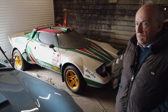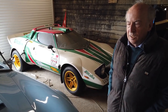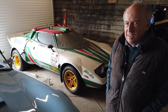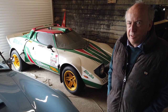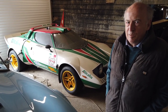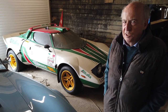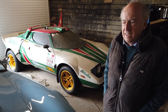Yes. This is the Alitalia version. That's the car that everybody loves to see. The Alitalia livery is the most famous motorsport livery of all. It always comes up top of the polls when people talk about car liveries. That's the one, and it really suits the car. And you bought this as a second-hand, part-built?